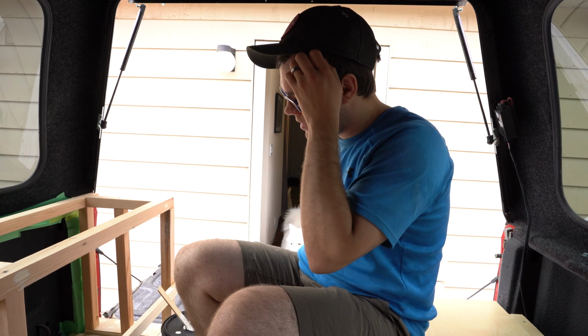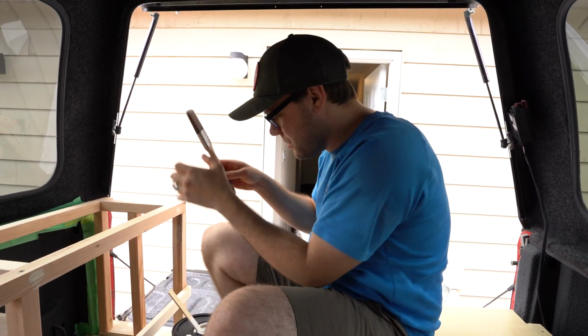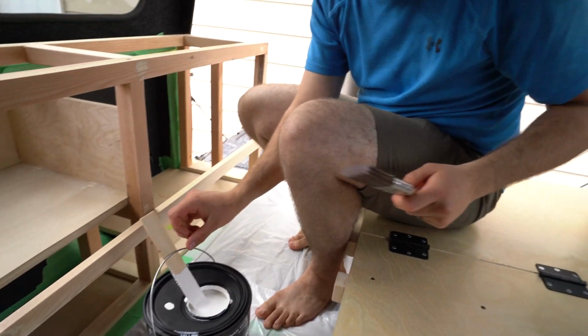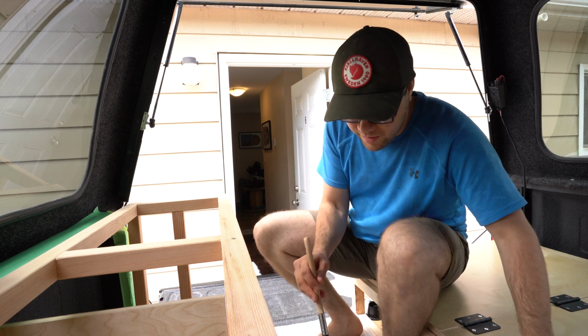Alrighty, where should I start? I don't know. It's paint time. It's got this little spout too, so I don't have to open the whole can. How do I do this? Just go for it.